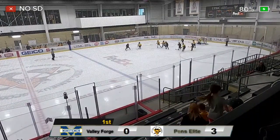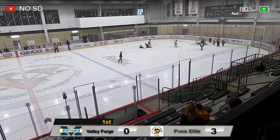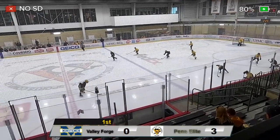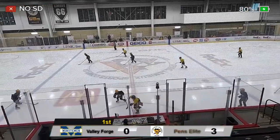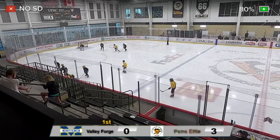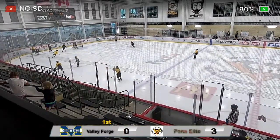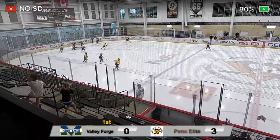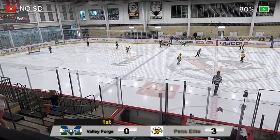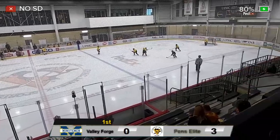As they work it to the point, Zachi, toe drags one, he'll fire one just outside of the cage. Puck kicks free to the corner, and now the half wall. As Valley Forge will be able to clear the zone, right there on the back check is Blue. In behind Zachi, he tries to wrap it around. That's cut off and reversed. I believe that's Bowen. Bowen kicks it out into the neutral zone. Following on with speed is Bloom.